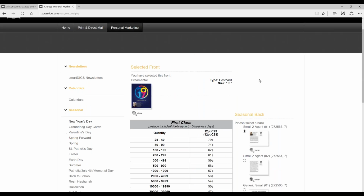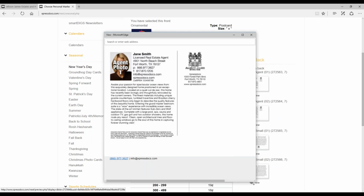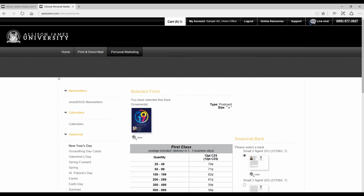The fronts are all professionally designed, but on the back, you'll notice that some of the different back options will include areas for a headshot. It'll automatically pull in the Allison James branding and all that, but yes, on pretty much all of the personal marketing pieces, there'll be an area for you to go in and upload your headshot.